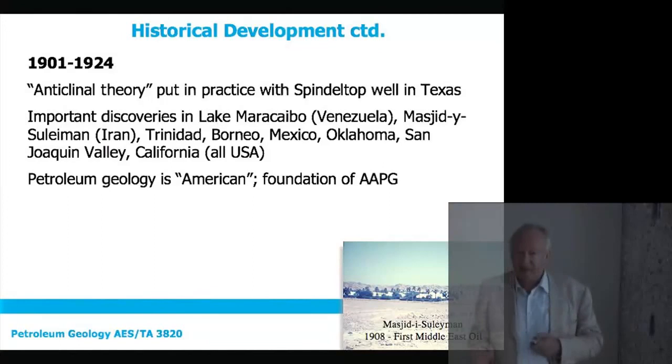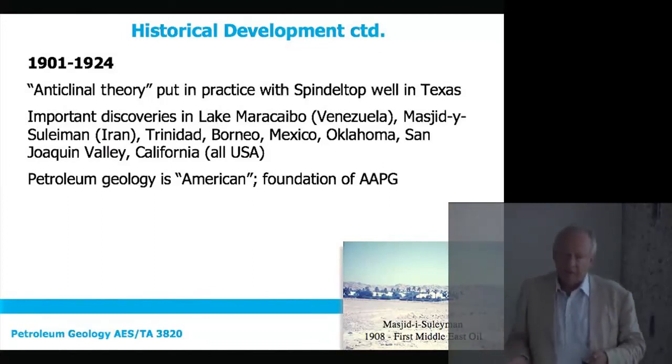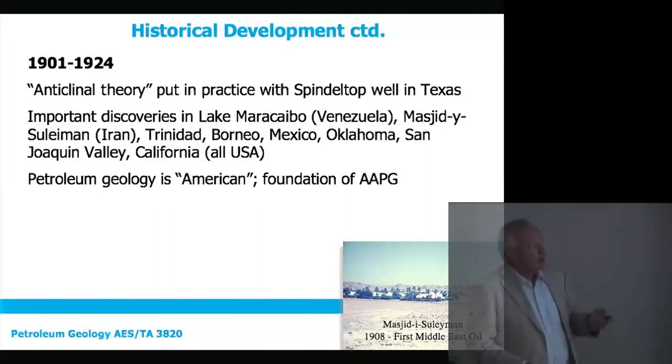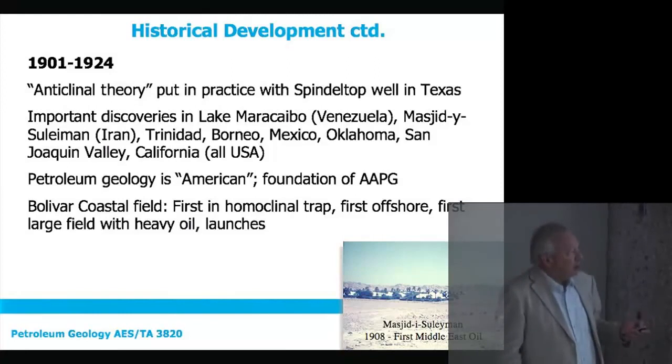All of this basically was done by Americans. They had the knowledge, they had the early discoveries, they started understanding the system and so forth. Nothing happened in Europe, nothing happened in Africa, nothing happened in Asia, not by the locals. It may have happened by expat Americans. So the American Association of Petroleum Geologists was founded, and the first offshore field was discovered, the Bolivar field in Venezuela, and it's the first large field with heavy oil.